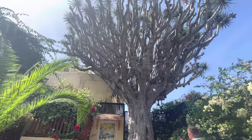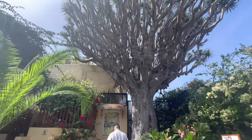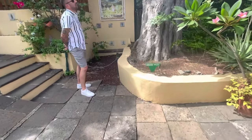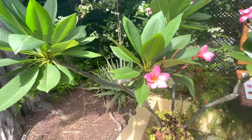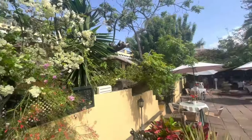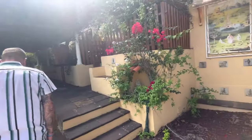I'm just going to have a little wander around the orchid gardens. There's the drago tree. How impressive is that? 600 years old. Just so beautiful. Look at all the beautiful flowers. And that's where we've just been. How cute is that little cafe? We've just been and had a lovely afternoon tea.